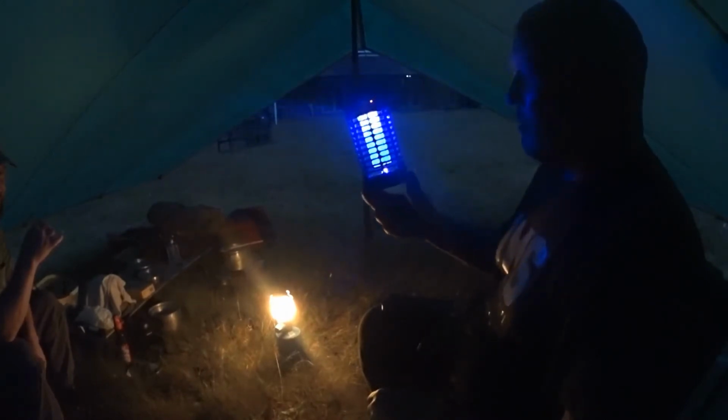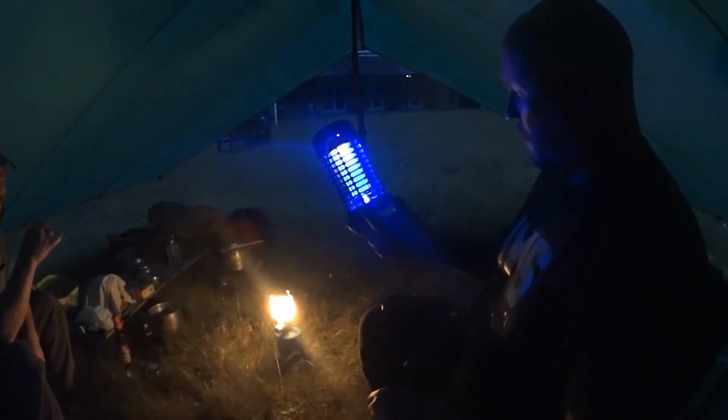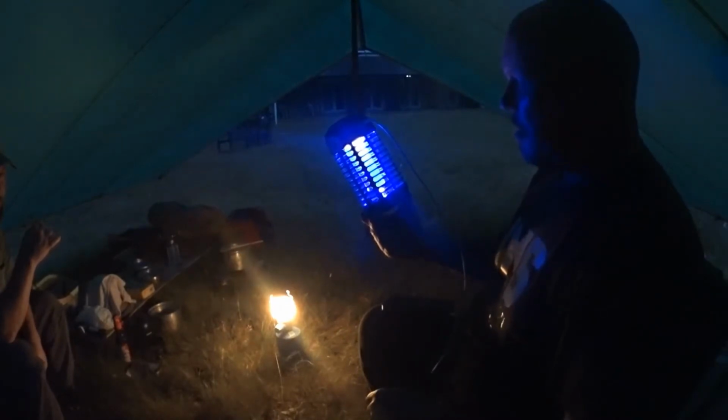I wouldn't even want to touch the metal bars that protect it. Unless it's the metal bars that give you the shock. I think it's the metal bars that give you the shock and the ultraviolet light is the attraction. I won't want to put my tongue on it. No, not like on a fly swat.